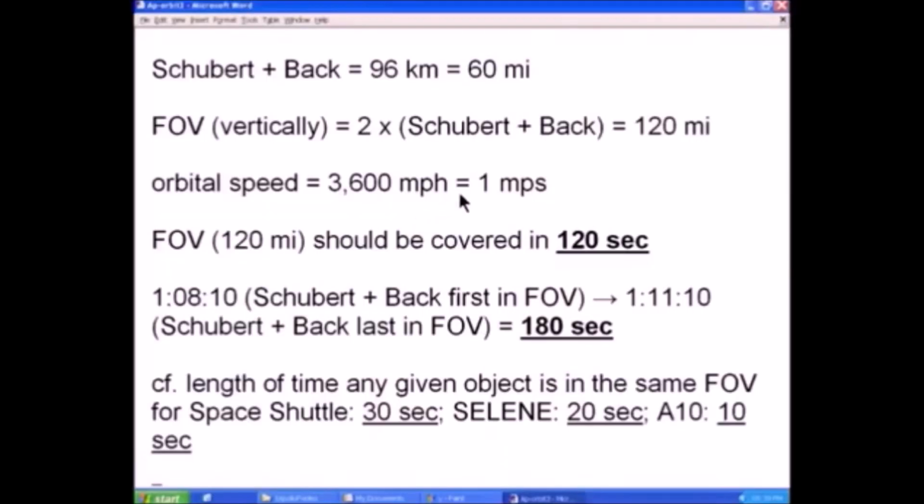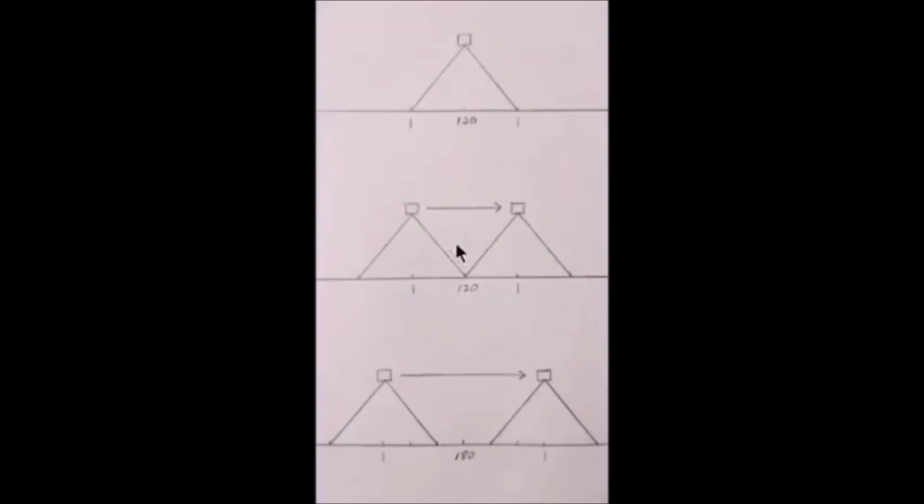illustration of what's happening. The field of view is 120 miles. Okay, we can measure that. I did measure that. So because the speed is 1 mile per second, in 120 seconds, they've gone 120 miles, and they're looking at an entirely new field of view with an entirely new set of objects. There should be nothing in it from the first field of view, I'm sorry. Okay, an entirely new field of view.